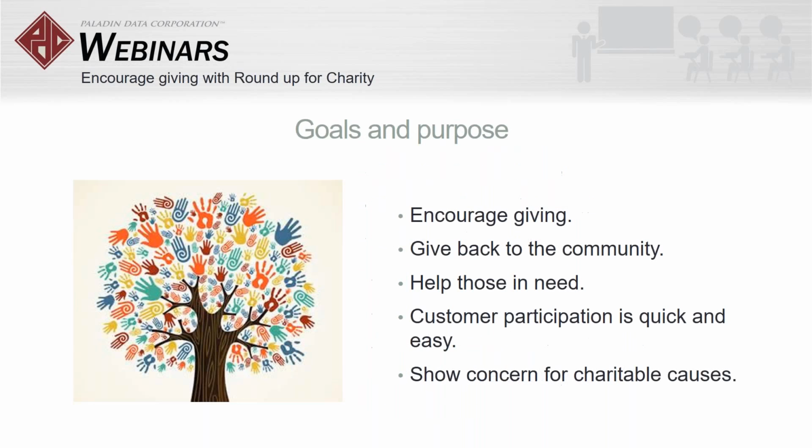Just fun and cool. Okay, so the goal and purpose of this feature is to encourage giving and giving back to the community. So much we get focused on the bottom line in business and forget that we're one little cog in a much larger machine that is the community, town, state, country that we live in. And so it's really nice to plug into those other cogs and be a part of them as opposed to just thinking about that margin and how to get more money.